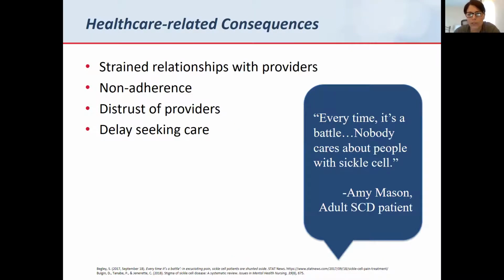Some other healthcare related consequences of stigma are strained relationships with healthcare providers and distrust of providers. It can lead to patients not following treatment plans and just delay in seeking care or not seeking care at all. I found this quote and it just made me really sad. "Every time it's a battle, nobody cares about people with sickle cell." And this patient was talking about what it's like for her every time she goes to the emergency department where she lives.